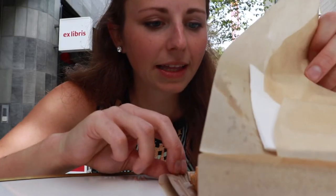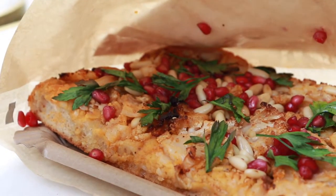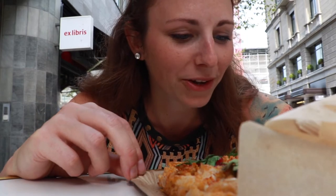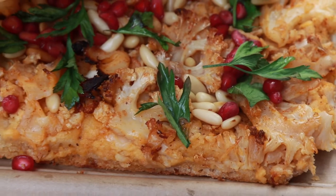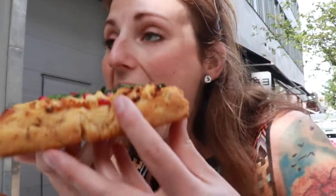So, I left the touristy area so that I could have my lunch. I got this, I guess, vegan pizza. 10 euros. And hopefully I won't get hungry again for the next few hours. Because 10 euros for this is pretty pricey. But to be expected in Zurich. It's got cauliflower, I think parsley, pomegranate. I don't know. Looks interesting. So good. 10 euros good?